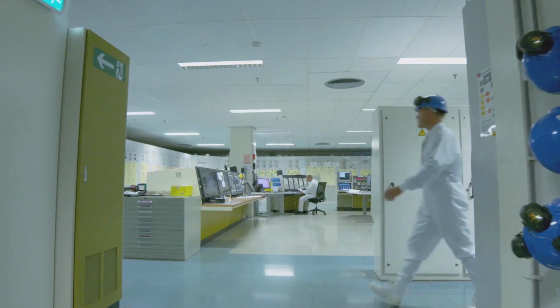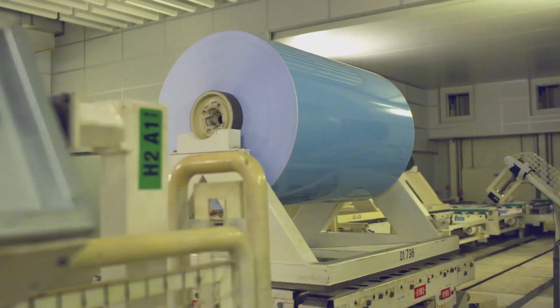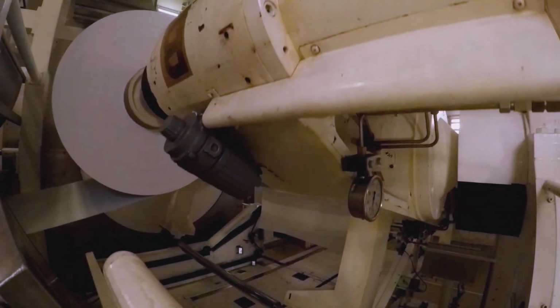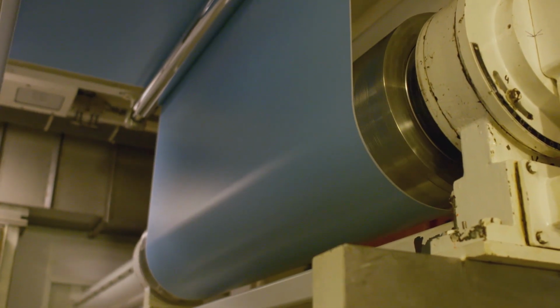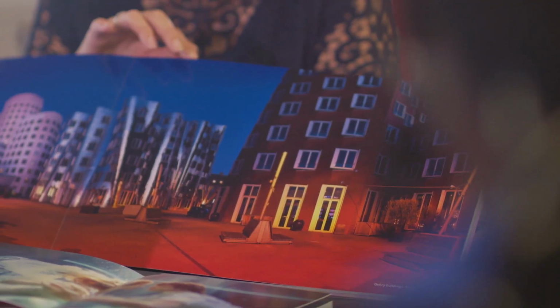FUJIFILM started producing photographic paper in 1982. Aside from traditional prints, this photographic paper is also used for, for example, photo albums. More than a third of all photo prints worldwide originate from photographic paper produced in the factory in Tilburg. We regularly introduce new innovations in the field of photographic paper. A recent example is paper with the appearance of canvas.